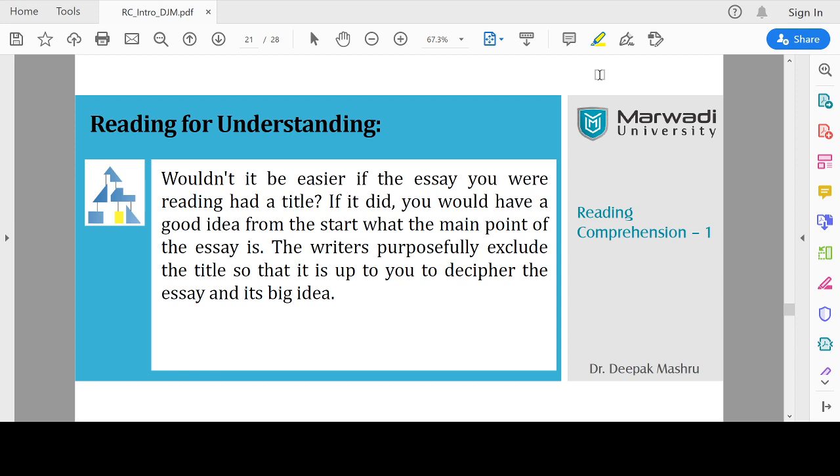See, if you watch a movie without a title, or read a book without its title, it will be difficult for you. In the same way, reading a passage without a title will create a kind of problem. But if you have one, it will give you a good idea of the main point of the essay. The writers purposefully exclude the title so that it is up to you to decipher the essay and its big idea. Decipher means to understand. Decipher means to find out.